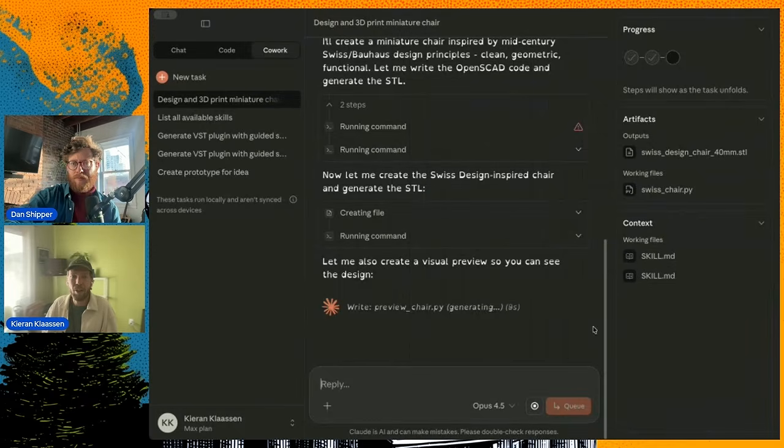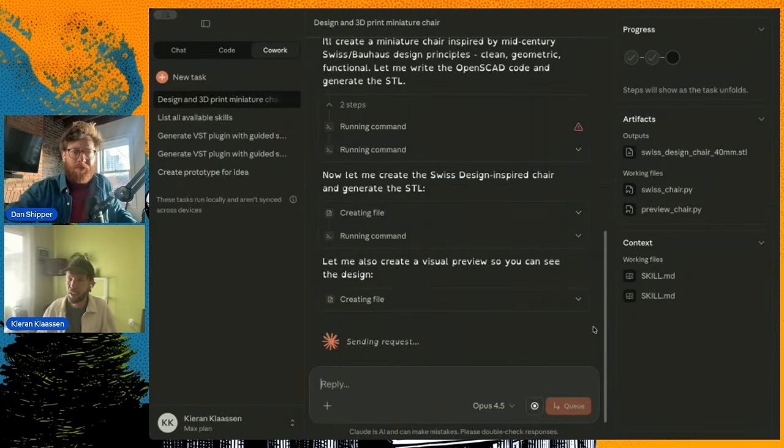So this is how you can create your version of Cowork with skills. You can capture and find the things you do and encapsulate your style and everything you do into a skill and then have it available here.